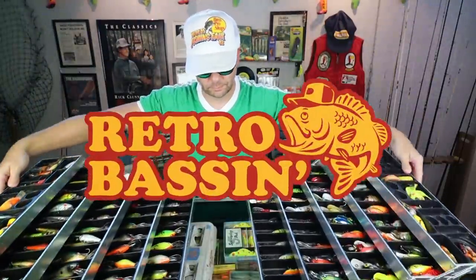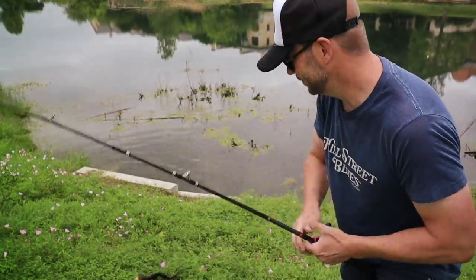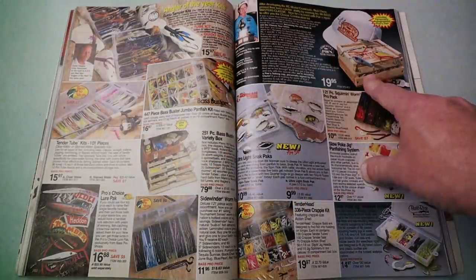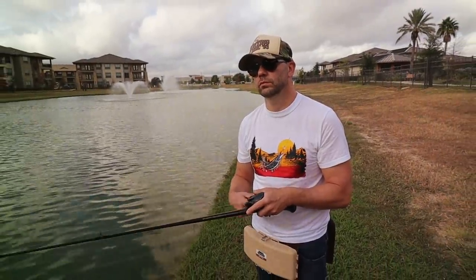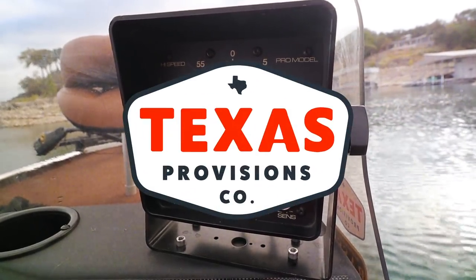Retro Bassin, kicking some ass and wearing rayon jackets. Thinking about Bill Dance, watching these fish prance through my Ray-Ban glasses. Ain't nothing better than 40-year-old lures coming off of Zepco 33. Out on the bass boat, making beer cans float, doing some trespassing. Fishing it old school, this old stuff rules. Welcome to Retro Bassin.